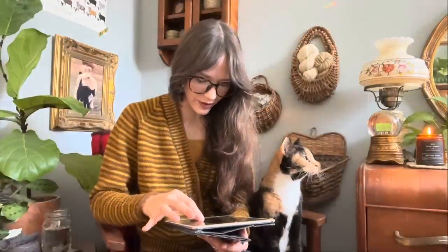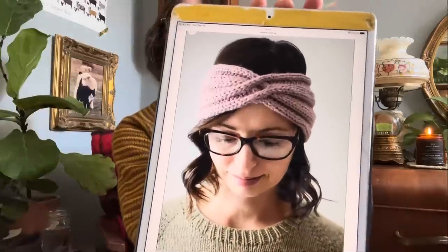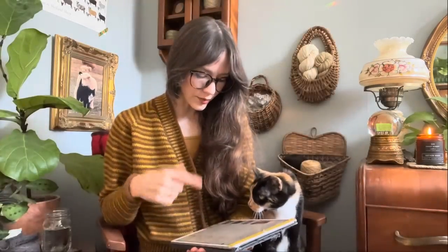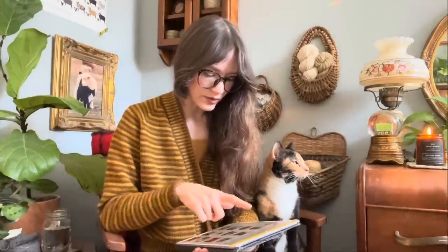First is a cable twist headband pattern. I think that this one's free. Yes, it is. It's by Destiny Meyer. I thought that this pattern was really cute and simple, but a different twist on the twist headband. And it looks like you use a bulky yarn. So you could hold two strands together of probably a different weight base, whatever you have, you could probably make this work, and it's free. So that would be a really great little nifty gifty.